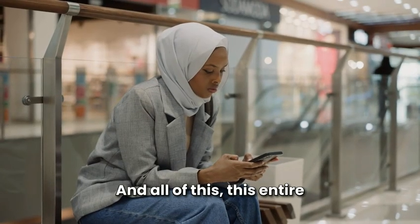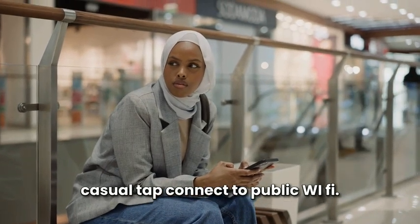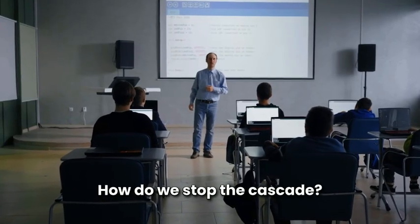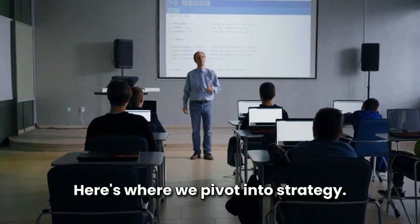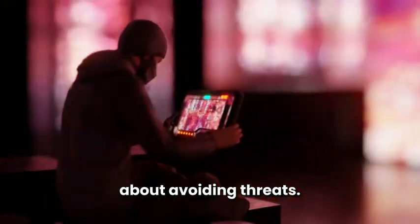And all of this entire sequence was initiated with one casual tap: connect to public Wi-Fi. So, how do we break the timeline? How do we stop the cascade? Here's where we pivot into strategy. And again, this isn't about paranoia, it's about positioning. Digital freedom isn't just about avoiding threats. It's about knowing how to move intelligently through this space.